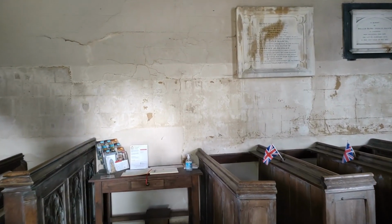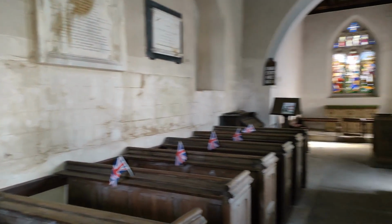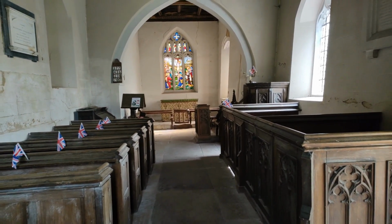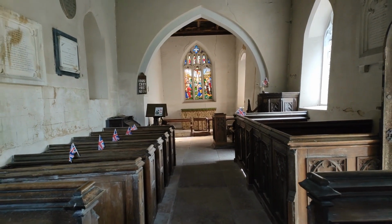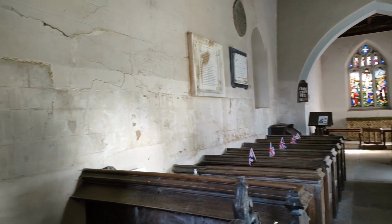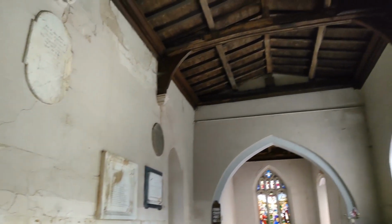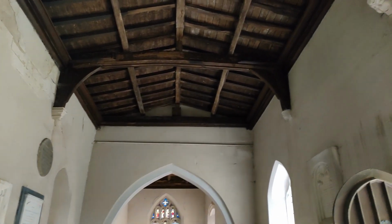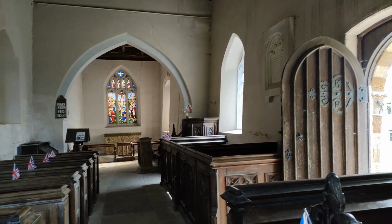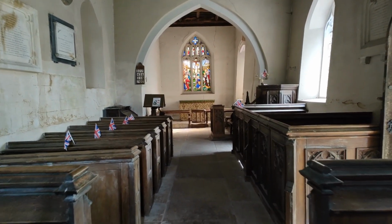And we may struggle with the light in here, because it's very dark. As you can see, it really is small. I suppose some people would call this a chapel, more than a church. I don't know. You tell me in the comments down below.